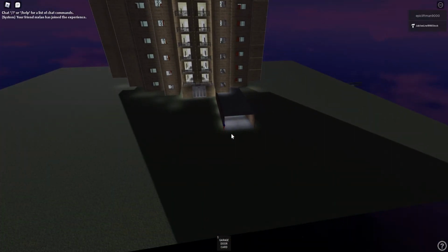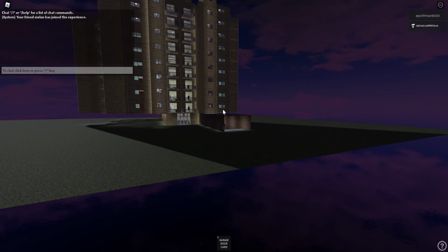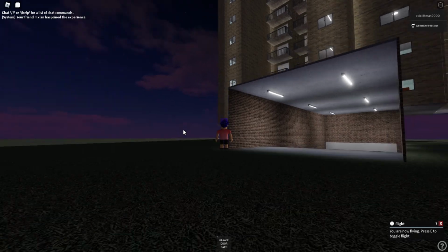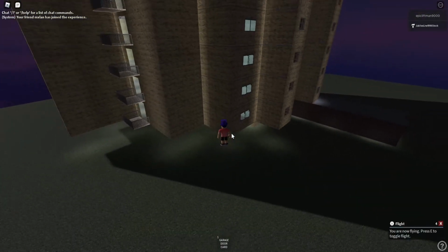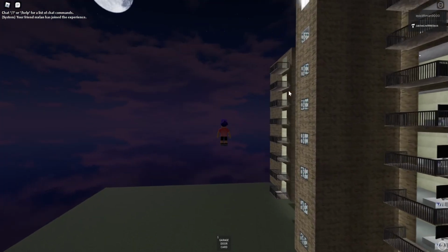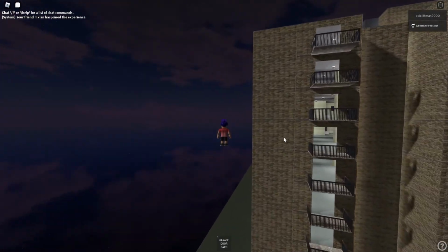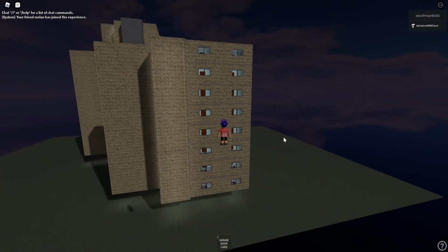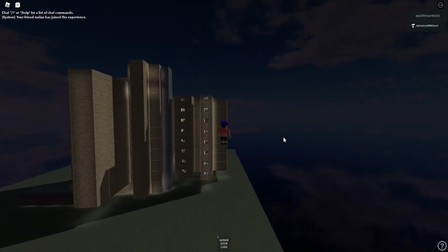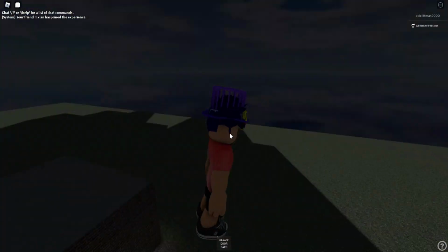The outside of the building itself. Let's fly around the outside of the building. The balconies of apartments 3 and 4. There are kitchens, bedrooms. It's like flying around the building.